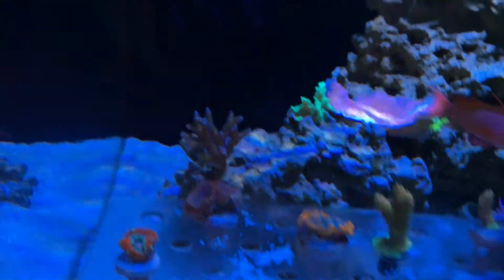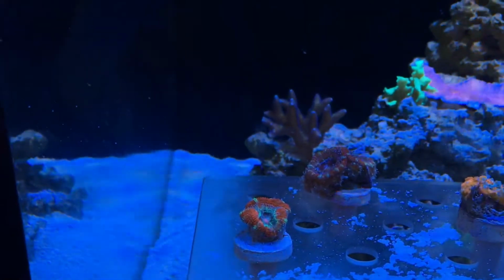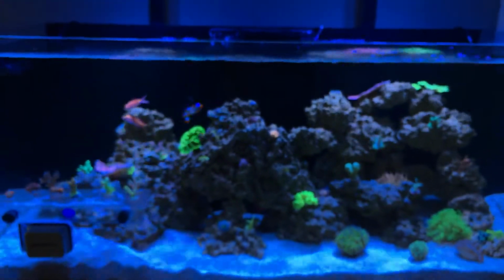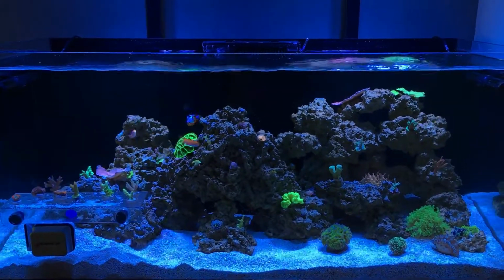And it's too hard to tell, but you see all those little specks? Those are all flatworms. They breed like I've never seen before, and I'm too scared to clean the glass because, you know, when they die, they release a toxin that can nuke your tank. So that's fun to deal with.